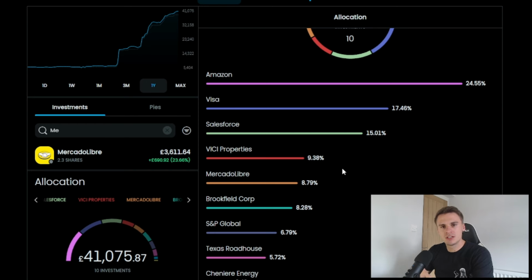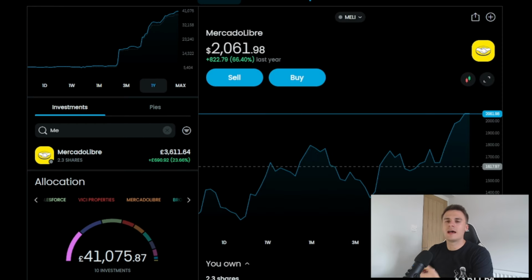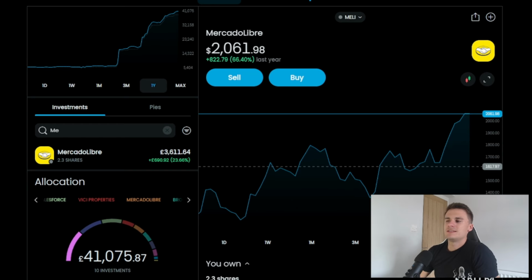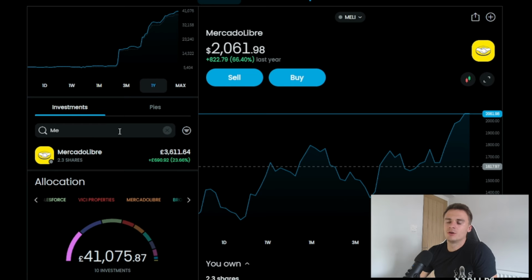It started off as a dividend growth portfolio and has now developed a little bit more into a growth and dividend growth portfolio, because I just couldn't avoid investing in companies like Mercado Libre. They're just amazing in terms of the profit and overall growth that they can provide to my portfolio. So I couldn't discount them overall. But I really like Mercado Libre.